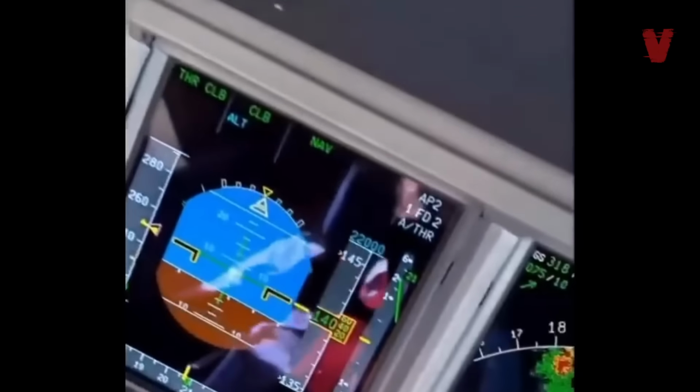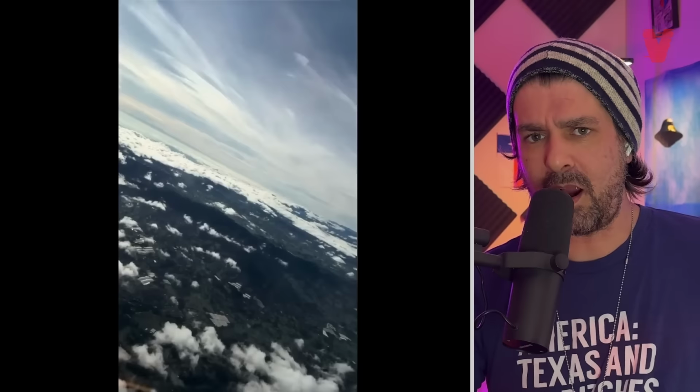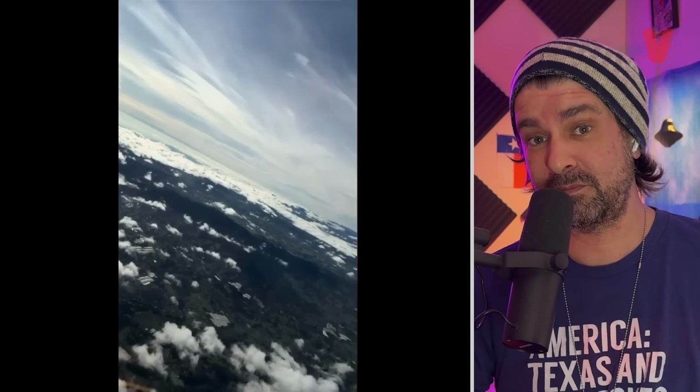So first, here are some details about their altitude and that sort of thing. From the cockpit display, we can confirm altitude 22,000 feet. Speed, 319 knots. Heading, 075 degrees northeast. All right, so now it's time to watch this video together. Then we'll get into some of the things that I found in the video.